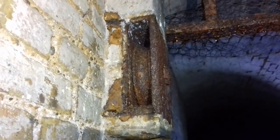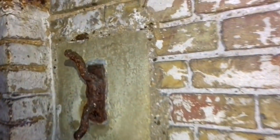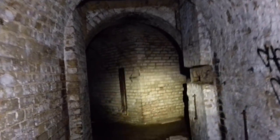This grill, and then you can see the wheels that would have obviously drawn up a drawbridge sort of door, and then they would have tied it off there. That's so cool. There's one there as well. And then we're going to continue down there. Some old hooks. It's original wood. I don't know if that wiring would have been for the drawbridge or anything.